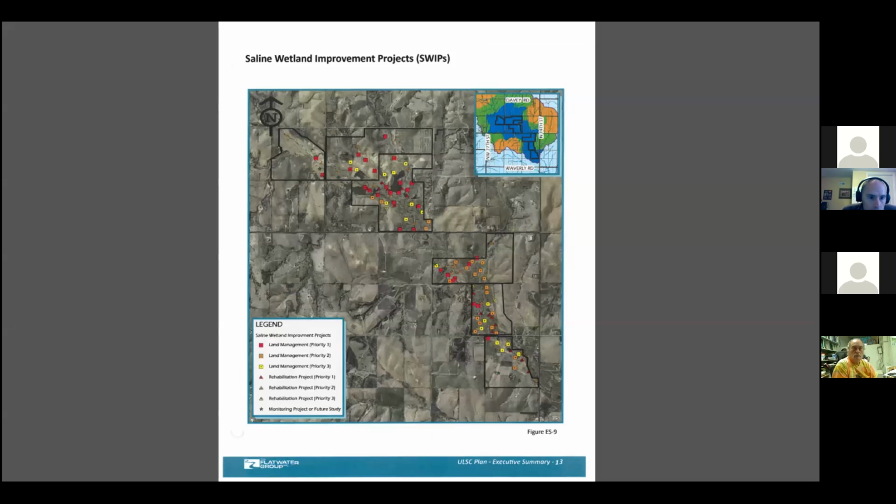The current effort that the partnership is working on is that the NRD, on behalf of the Saline Wetland Conservation Partnership, was awarded a PL 566 watershed grant to plan and implement work in the watershed, addressing stream issues, sedimentation issues, infrastructure protection, and then also saline wetland restoration. That effort is going to include, actually, three components.